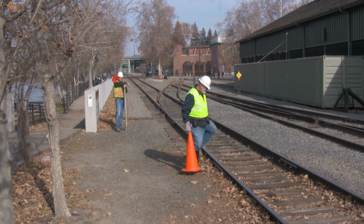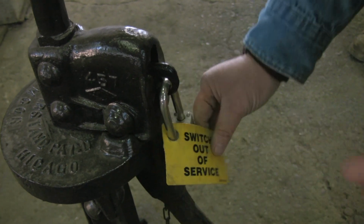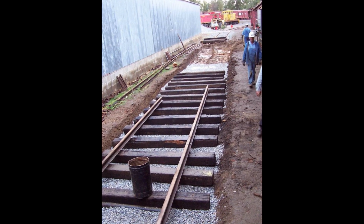Inaccessible track, where all possible access points to a section of track are blocked from train movement. Train protection will be provided using one of the following: a qualified flagman, switch or derail aligned and secured with an effective locking device to prevent access, a discontinuity in the rail.